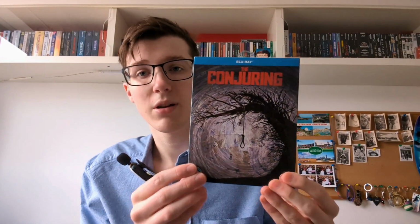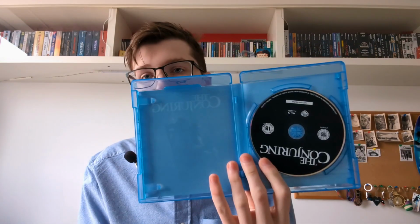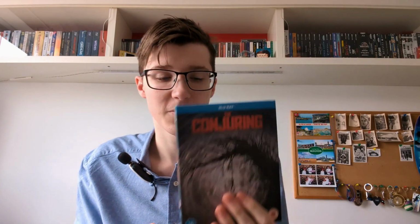Okay, next we've got the Conjuring films. First one, I really like these slip covers. I think they're HMV exclusive, if I'm not mistaken. Maybe they're not, I don't know. The cover's kind of spot gloss, which is nice. And it's got the standard Blu-ray inside, and then the 4K Blu-ray. Yeah, this is just a horror classic, obviously. James Wan brings his goofiness to this film, and I love a bit of James Wan goofiness.